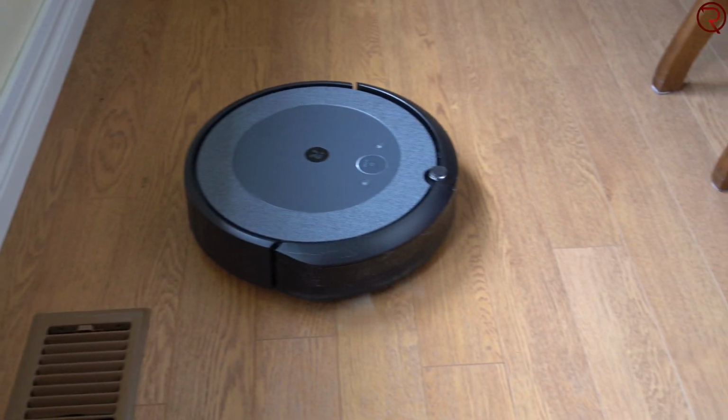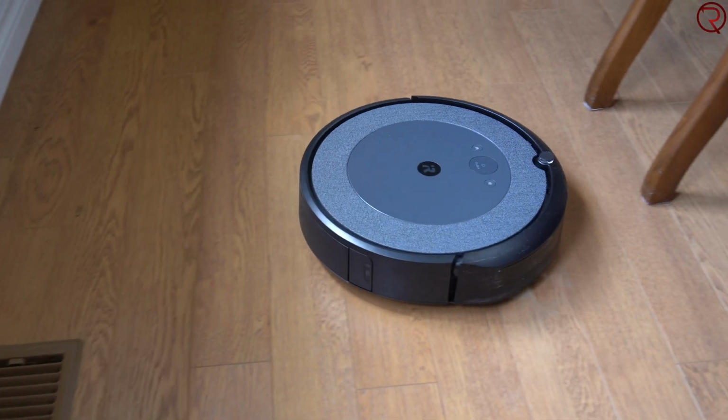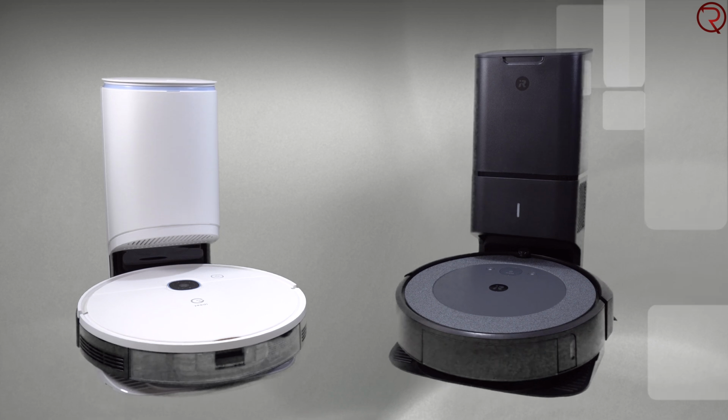Now, this is a feature that's not available for the iRobot. So the iRobot can only vacuum, it doesn't have a mopping module. As for suction power, well, based on the manufacturer specification, the Yeedi vacuum is also more powerful than the iRobot.